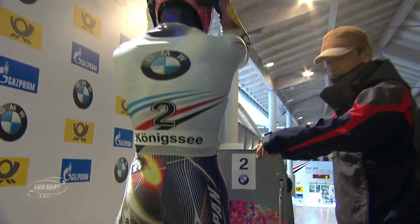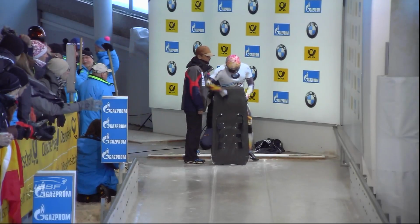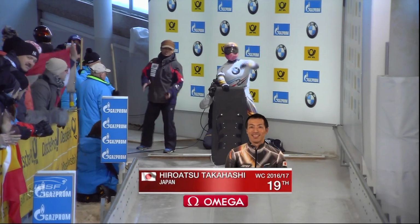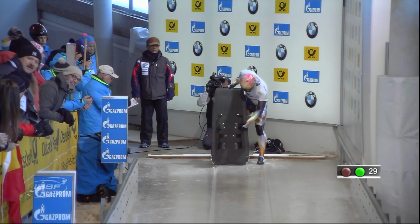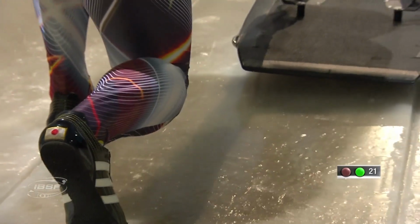Hiro Takahashi of Japan is next up. Half dozen races here. Best result was 9th in January 2015. He was 10th in January 2014. But the last two races, he's missed the cuts. 22nd last year, and 24th as well. So he needs to try and find that form that he had 3 or 4 seasons ago, where the Japanese were regular top 10 finishers.